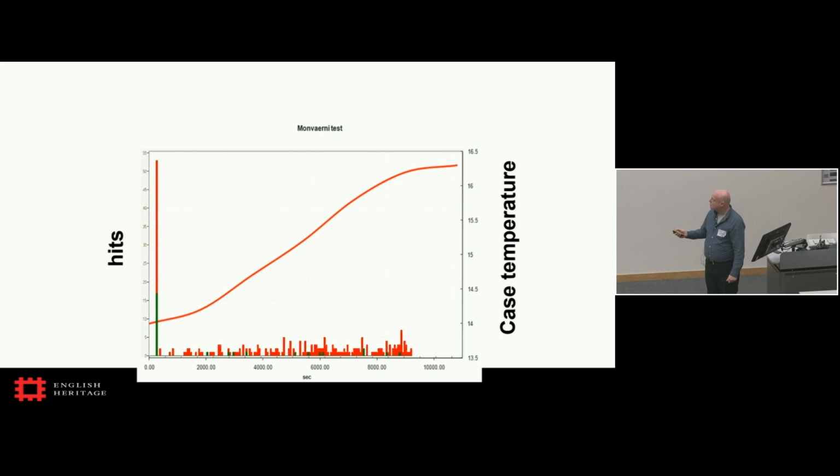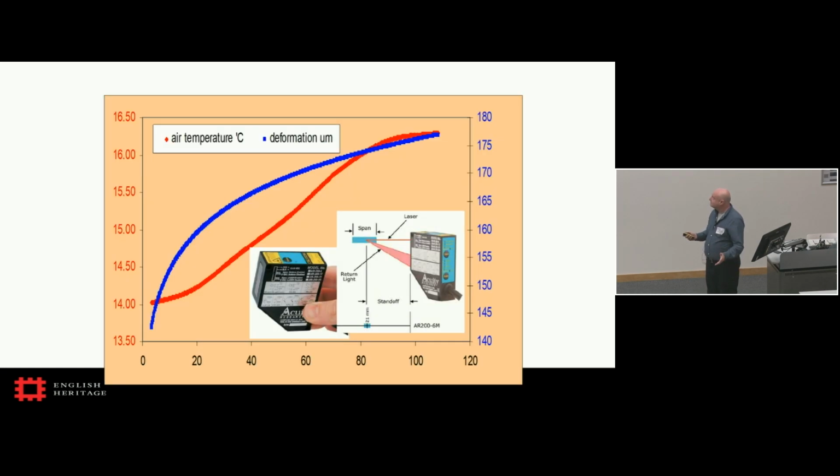So this is the temperature going up in the showcase. This is the lights being turned on, which generates an enormous electromagnetic burst. And as the temperature goes up, we can see we're getting acoustic emission, expressed in terms of hits here. The other thing we measured simultaneously is the deformation of the plates. They're slightly curved, and we used a laser to measure that, and we had enough space. And you can see as the temperature goes up, the plate deforms, and how that deforms.